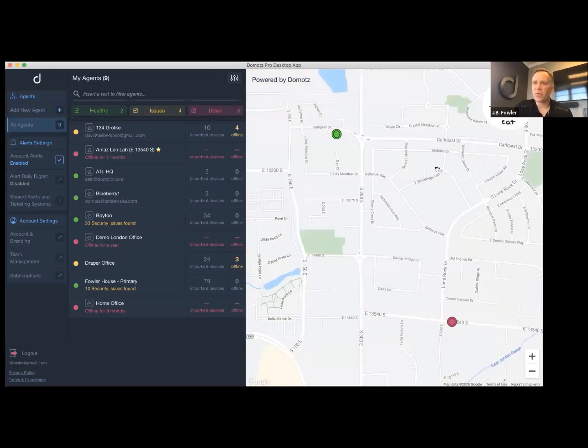So when we talked before about network agents, or the black box that you showed, or that agent that you install one time on a network or in one location, that gets referenced as one of these dots. Very simple, easy to see, red, yellow, green type of status. Red meaning that the site is offline. It could be because of a power outage, it could be because the internet service provider is down, it could be that somebody unplugged the cable. It just means that the agent itself is not communicating with the Domotz cloud servers.